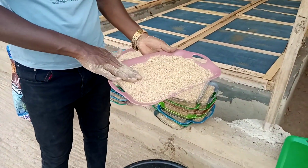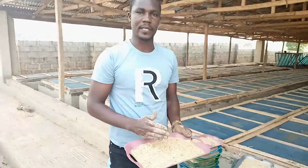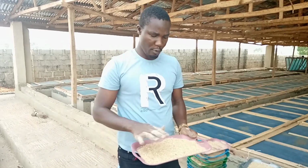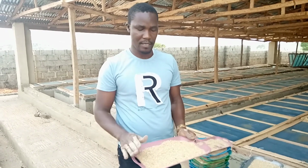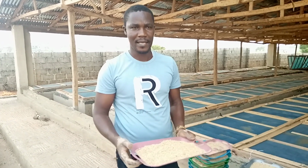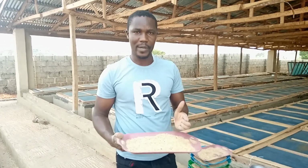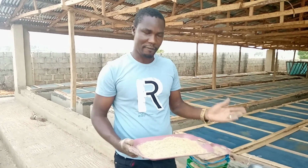So you can see this is okay for one pen. Now if they don't finish this feed, we can still gather the leftover, store it, and feed them again the next day. But if you wet this feed and it becomes very watery, like a paste, if they don't finish it, whatever is left of it becomes a waste, and that way you incur more cost on production. So in case they don't finish this feed, we can always save it, add it to what will be given to them the next day, and feed it to them.